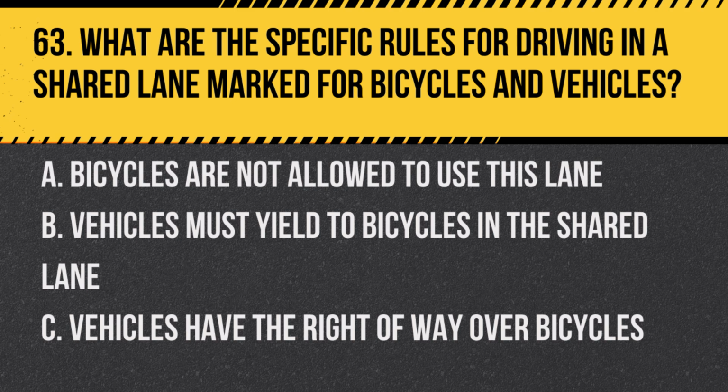A. Bicycles are not allowed to use this lane. B. Vehicles must yield to bicycles in the shared lane. C. Vehicles have the right of way over bicycles. Answer: B. Vehicles must yield to bicycles in the shared lane. In shared lanes, also known as sharrows, motor vehicles and bicycles share the road space, with vehicles yielding to bicycles.